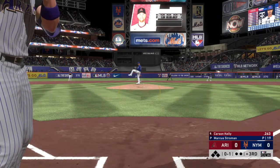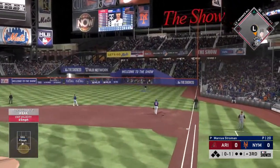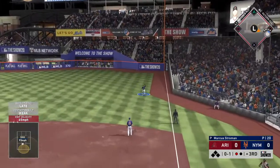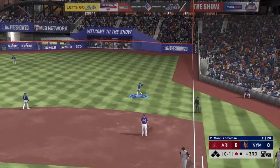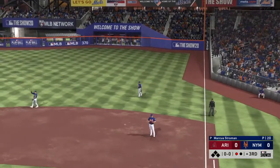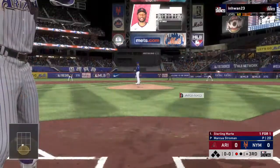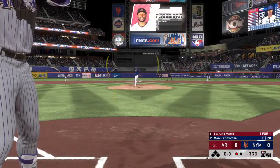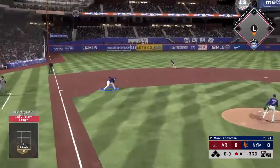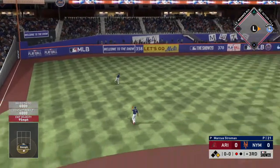Into the windup, here comes the 0-1. Skied into very shallow right. Henniger is over to his left as he snags this one for the first out of the inning. Digging in next will be Starling Marte. And the pitch. Hit hard to third. And that'll just sneak past his outstretched arm, a base hit.